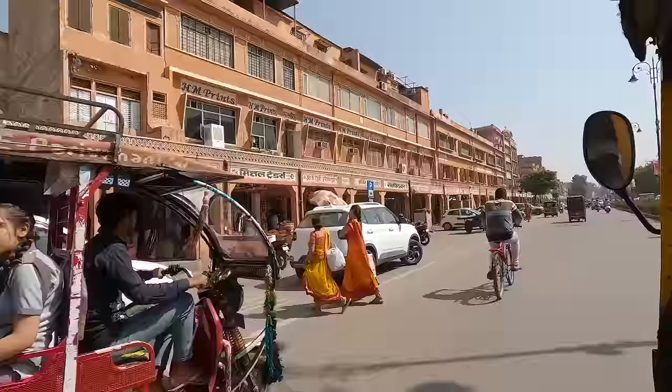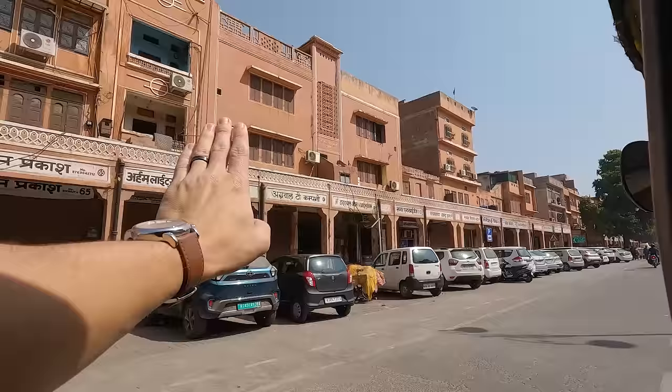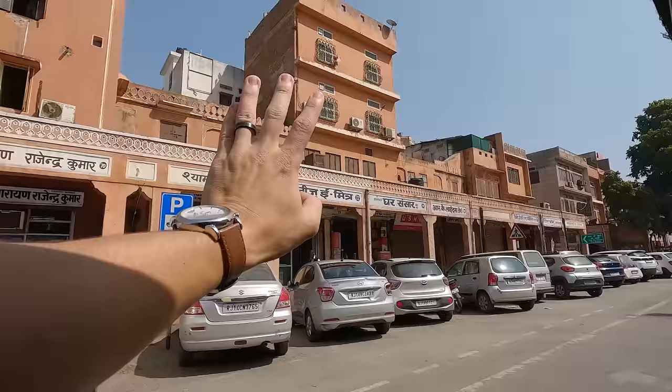You can see all the buildings here are pink. I'll explain to you later why the buildings here are these colors. Even on this side, everything is just pink. They call it the Pink City, and it doesn't really look pink. It looks more like a washed orange towards a pinkish color. But I mean, this is it, the Pink City of Jaipur.